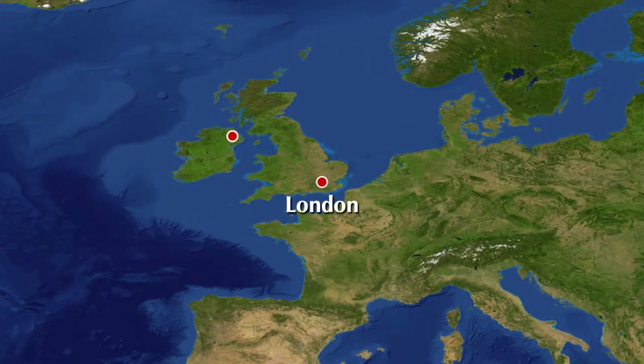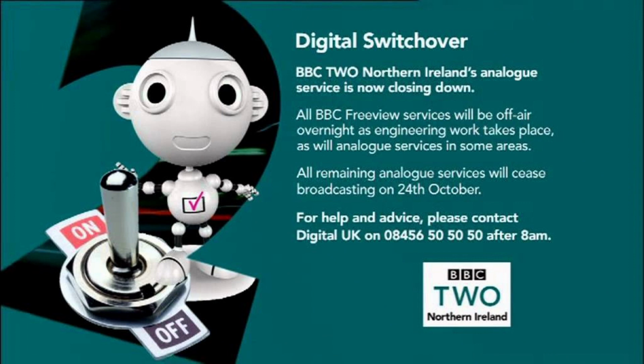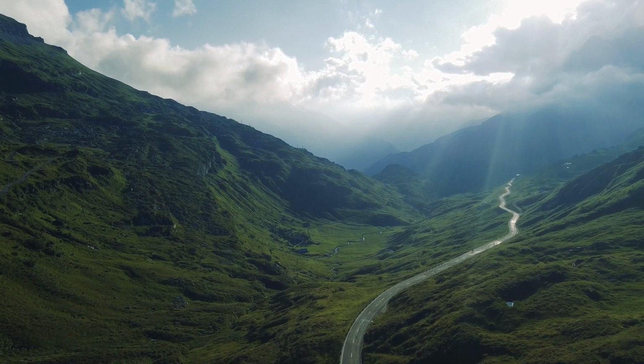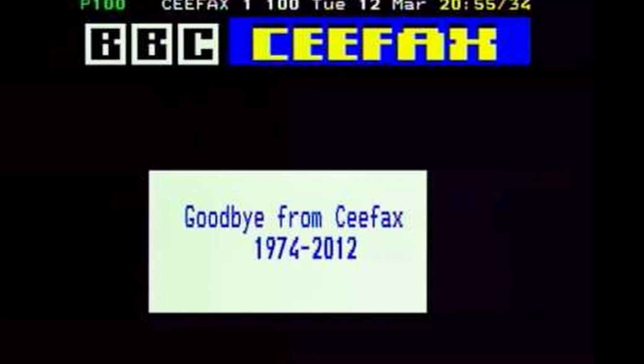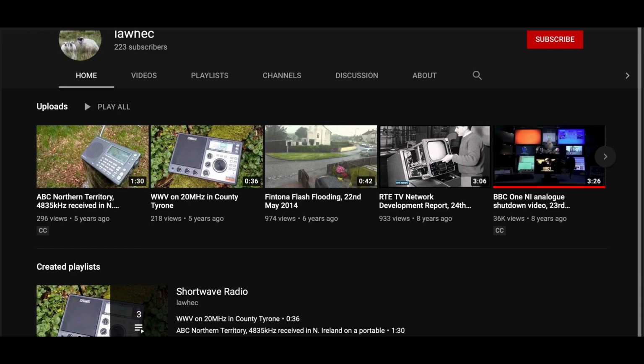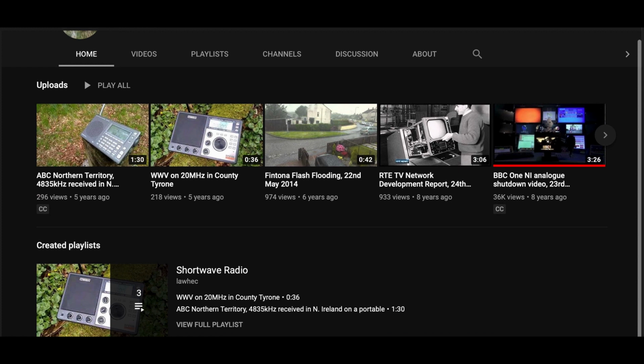But the final shutdown was done in Northern Ireland, starting with BBC Two on the 10th of October 2012, and finally ending with BBC One, UTV, Channel 4, and Channel 5 on the 24th of October 2012. The night of Monday the 23rd, however, was the last you would ever see of CEEFAX. The time was 11:28 when YouTube user Lawheck took out their camera and began recording the last of analog BBC One and the last of CEEFAX. Here's that video.